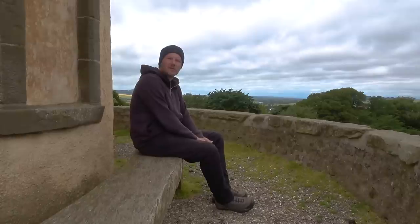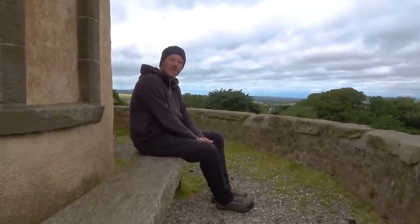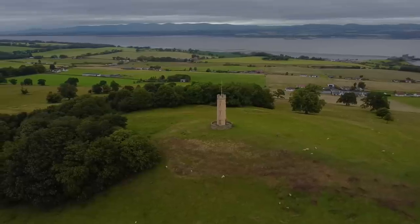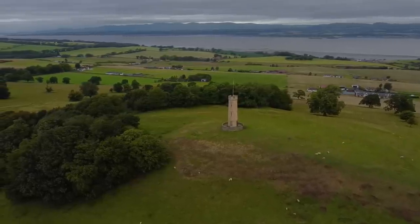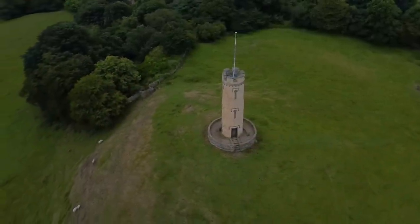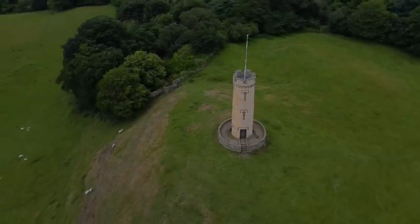Just as you pass Junction 2, have a look out on your right and you might spot the Binns Tower. It sits on the highest point of a 200-acre estate known as Binns House, or the House of Binns. Now, it's not Binns as in rubbish. The word is derived from Benns, the Gaelic word for hills, so it could be called the House of the Hills. And to be fair, if you say Binns with a Scottish accent, it sounds like Benns, doesn't it?